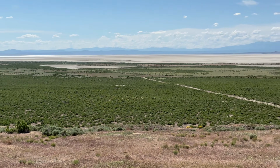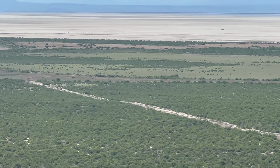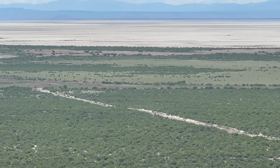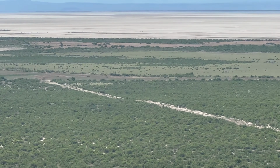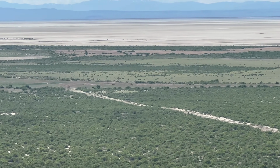And then the lighter green out there, I'm just guessing from this distance, would be salt grass, which also is tolerant to salt water. So anyway, some kind of special vegetation zones brought on by all that salt from the Great Salt Lake.